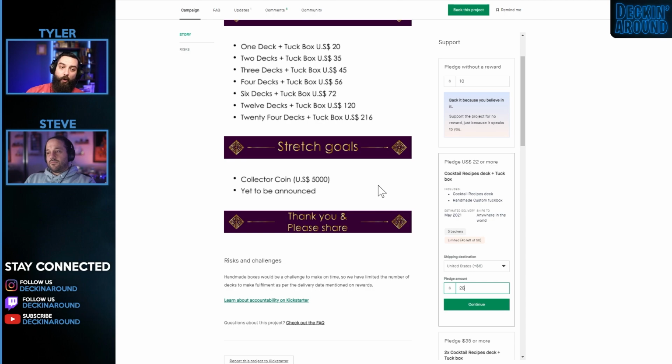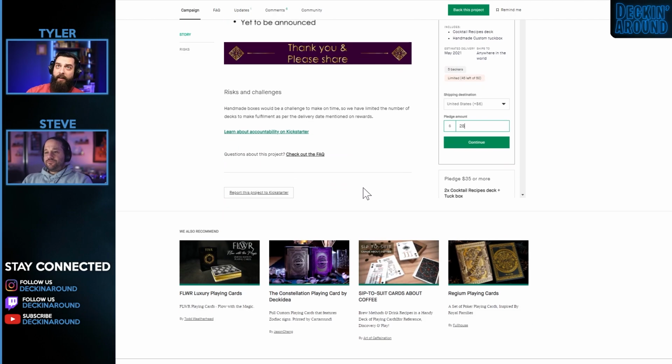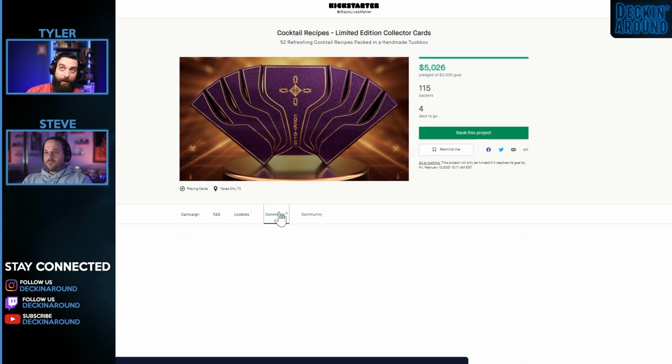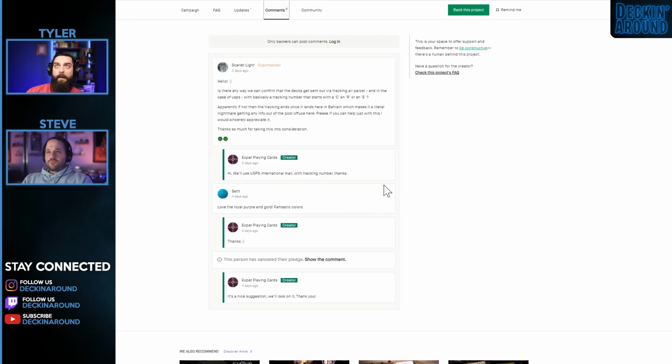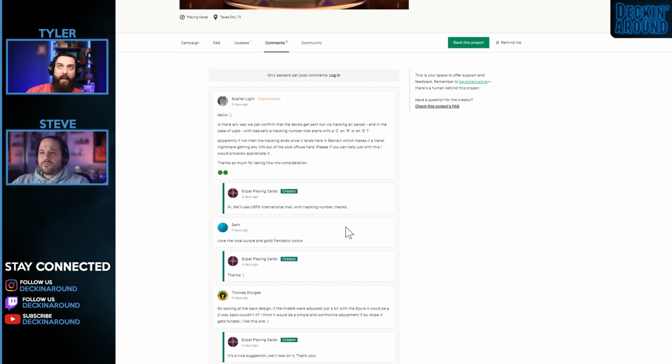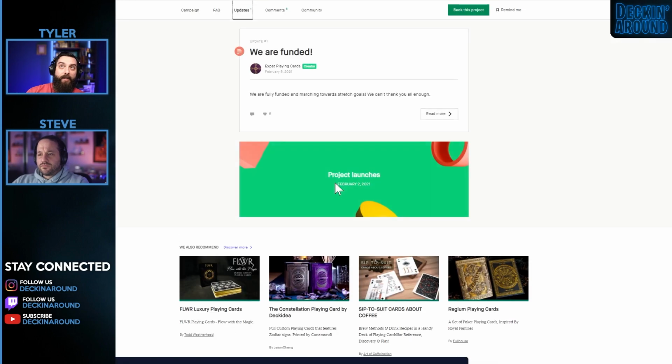And then the really low goal, to me, that's a little bit, I'd be on edge considering backing this deck. So that's something I would consider there. So hopefully these things are addressed in the comments. I see 6 comments there. Yeah, I don't see much in the way of information in the comments or the updates.